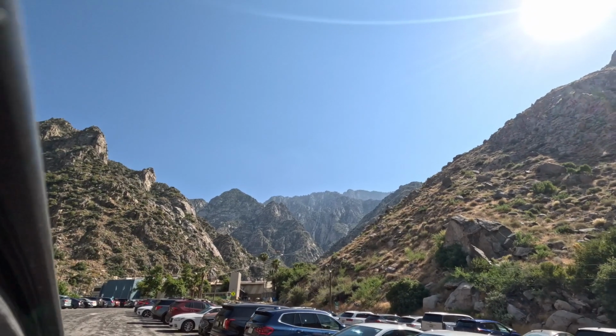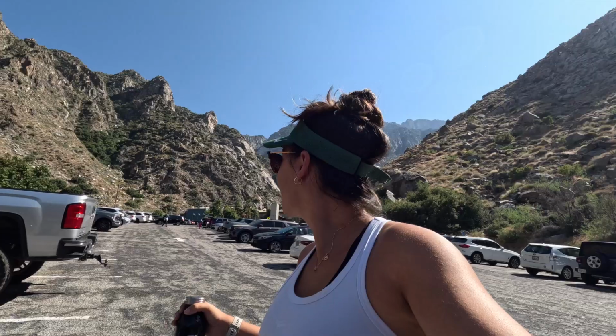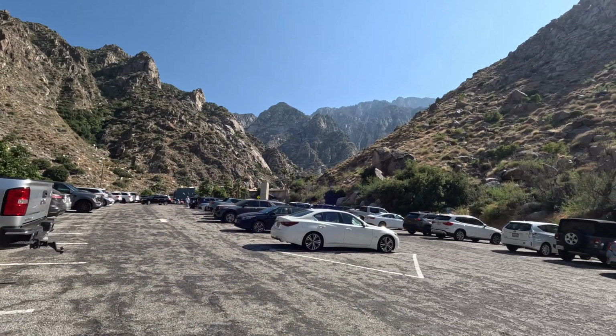This is the craziest parking lot I've been in so far. Super steep, but so beautiful between the mountains. It looks awesome.